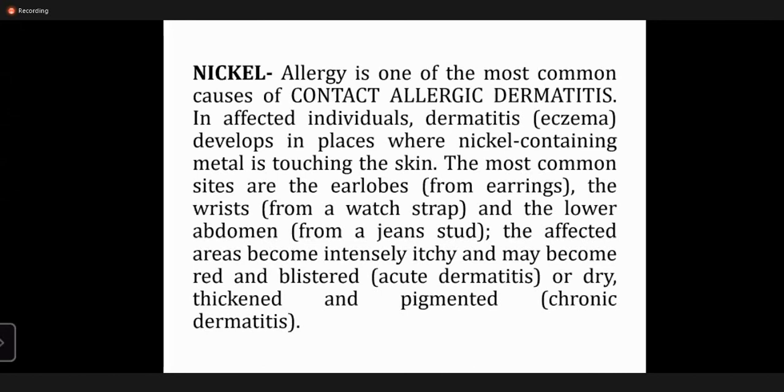Okay, so the symptoms of allergic dermatitis would be redness, itchiness, even blistering if it's very severe. Okay, and if chronically exposed, like you're not stopping the exposure, the skin would become dry and thickened and even pigmented. This is called chronic dermatitis. So for acute, it would be just redness, inflammation, itchiness, some slight blistering. However, if you do not remove the exposure, it would lead to thickened and dry and pigmented skin. Okay?